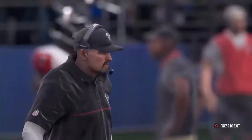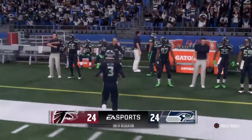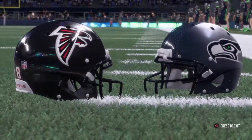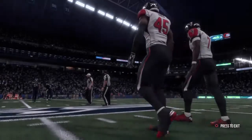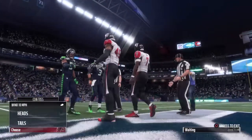Four quarters not enough. We're all even, and to overtime we go. How much fun is this for everyone who's watching the game? How much fun is it for us to see this one get an extra period to get settled? It's a little teaching moment here. Overtime rules. Remind us how this goes, partner.